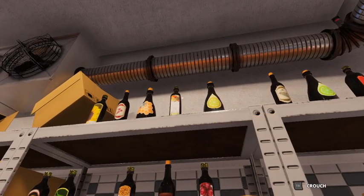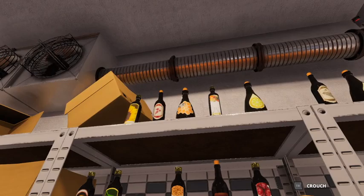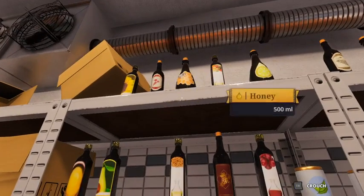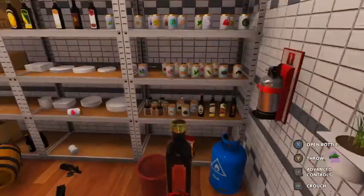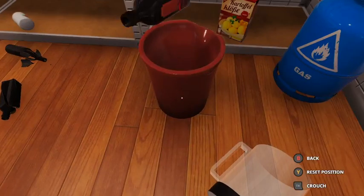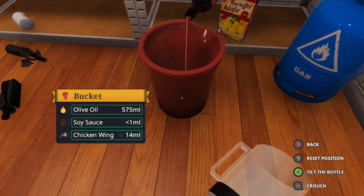Red wine, honey, white vinegar. You know, I think honey is a good marinade as well. Actually, we're going to save that for a sauce. So we'll do some soy sauce. This will add some salt content to it, as well as a little bit of flavor, because that's what you get from soy sauce.